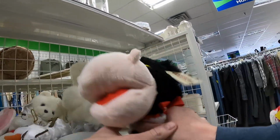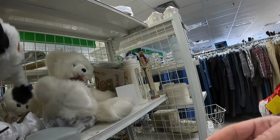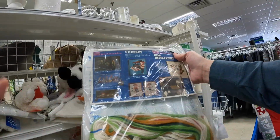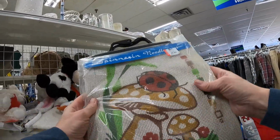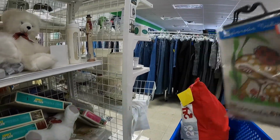Just some stuffed animals. This is Turkey Hill. Turkey Hill Experience. I didn't even know Turkey Hill put out plush. This is, I think, a needlepoint kit. But mushrooms are so popular, I figured that's got to go in my cart.